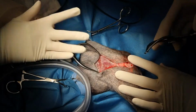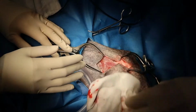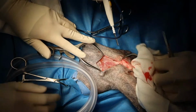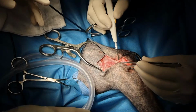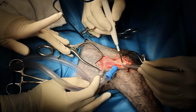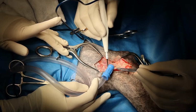I have to say, we really dodged a bullet, because my recommendation to the owner, given that it was improving, was to be conservative. The outlook with elbow dysplasia is not great. We don't cure any of them, and we really don't change the course of the disease very much with surgery. So I had told the owner, if it seems to be improving, we could just manage it conservatively.